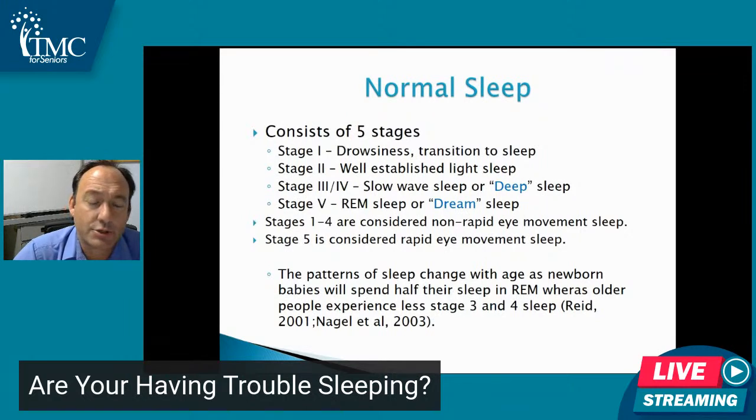And then stage 2 sleep is where you're going to spend a majority of your time in the 8-hour window that you're trying to sleep. It's restful sleep. Stage 3 and 4 is considered deep or slow wave sleep. If you've ever witnessed someone or yourself talking during your sleep or sleepwalking, that occurs during this stage of sleep. And then finally, there's stage 5 or REM sleep, and that's dream sleep. That's where your dreams present themselves.